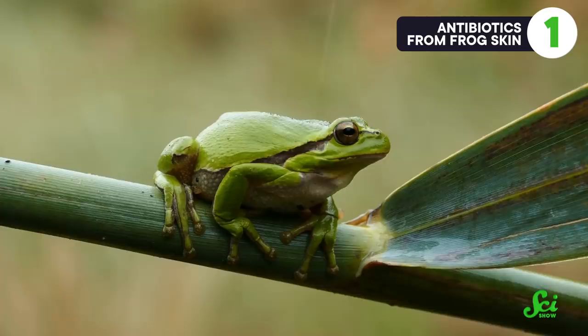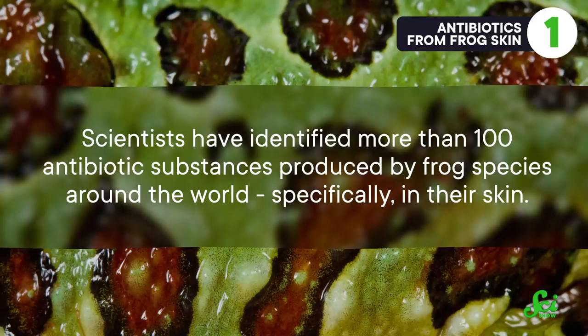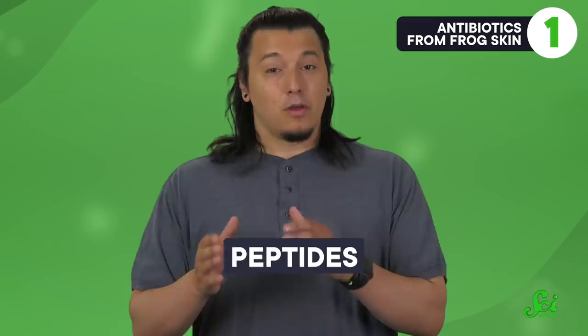Take frogs, for instance. They've been around for about 300 million years, which has given them plenty of time to learn how to defend themselves against disease-causing microbes. That's only become more true as humans have reshaped their habitat, so it's no surprise that these amphibians have developed a lot of defenses. Scientists have identified more than 100 antibiotic substances produced by frog species around the world, specifically in their skin. These substances are peptides, which are short chains of organic compounds called amino acids. Those are the same compounds that make up proteins. A peptide is similar, but generally shorter and less complex.